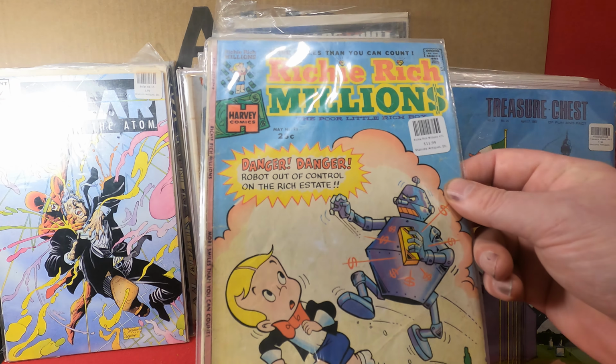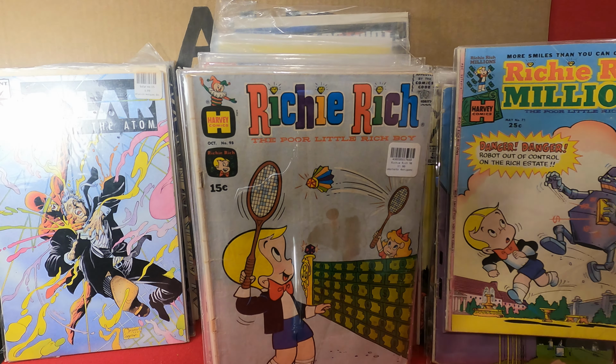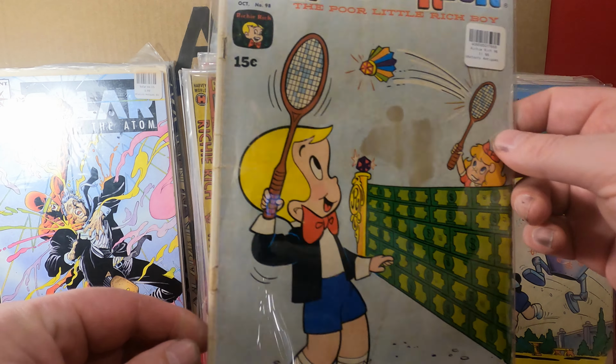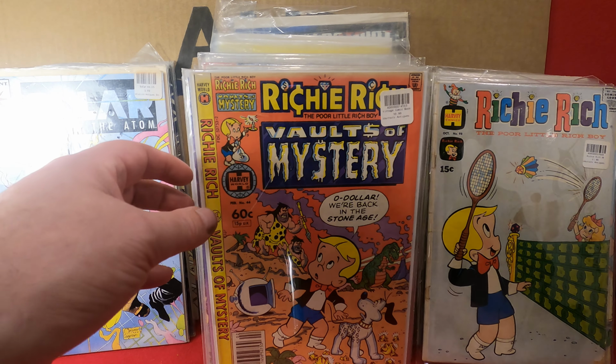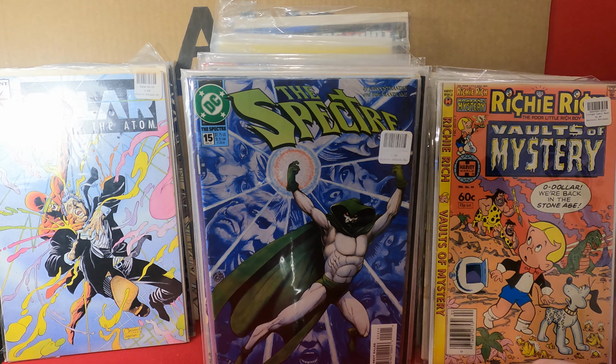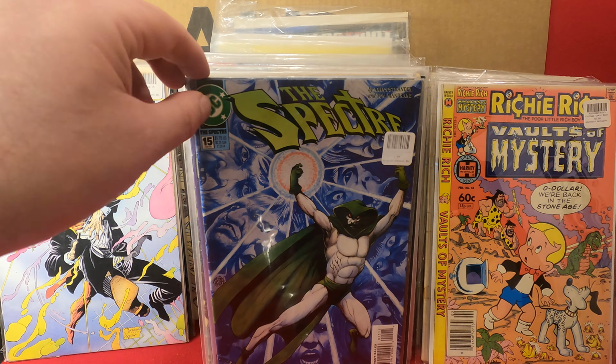Richie Rich Millions, number 71. A little better here. Richie Rich, Poor Little Rich Boy, number 98. And a big old stain in the middle. Richie Rich Vaults of Mystery, number 44. The Spectre, number 15.